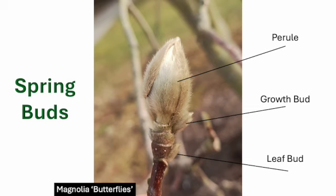First, we're going to look at the flower bud stage. So here we can see a nice soft, fuzzy, almost catkin-like covering over the flower bud. This is called a perule. And essentially it's just that, a protection for the flower petals within. Below that, we'll see a growth bud, and this is actually going to be where the twig growth of the tree comes from this year.